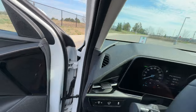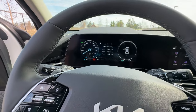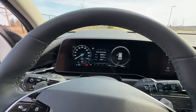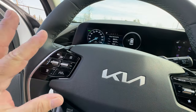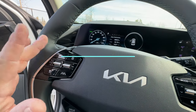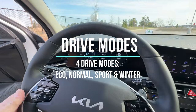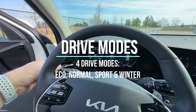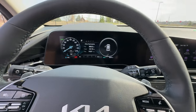So let's get in here and just have a quick look. Won't go through everything right now. That's my current trip that I'm doing. And I'll continue to monitor that. You've got some steering wheel controls for your ADAS features, your lane keeping, cruise control, spacing, some modes, radio buttons, things like that. Wipers, stocks for lights, turn signals, and windshield washers, both front and rear.